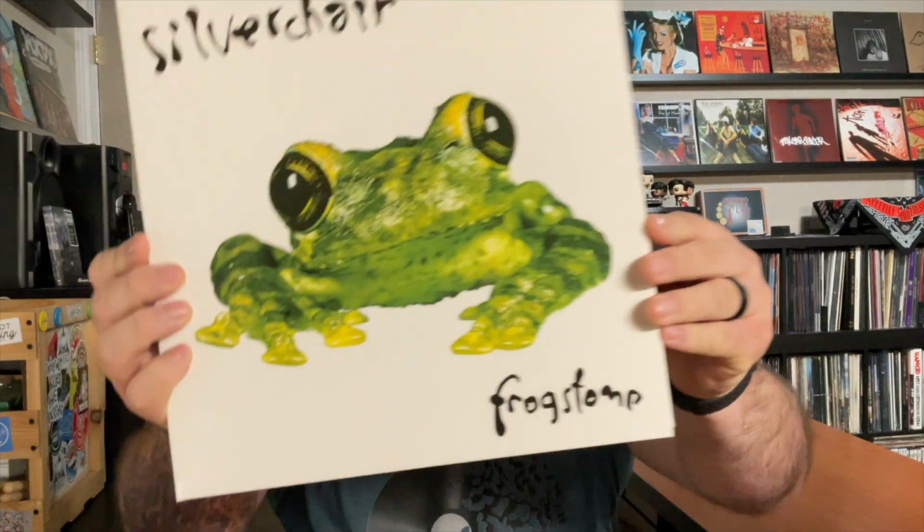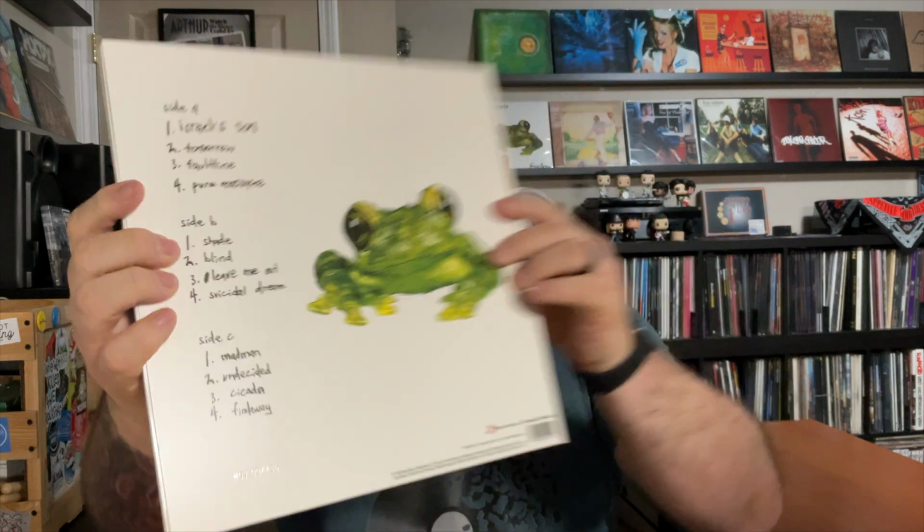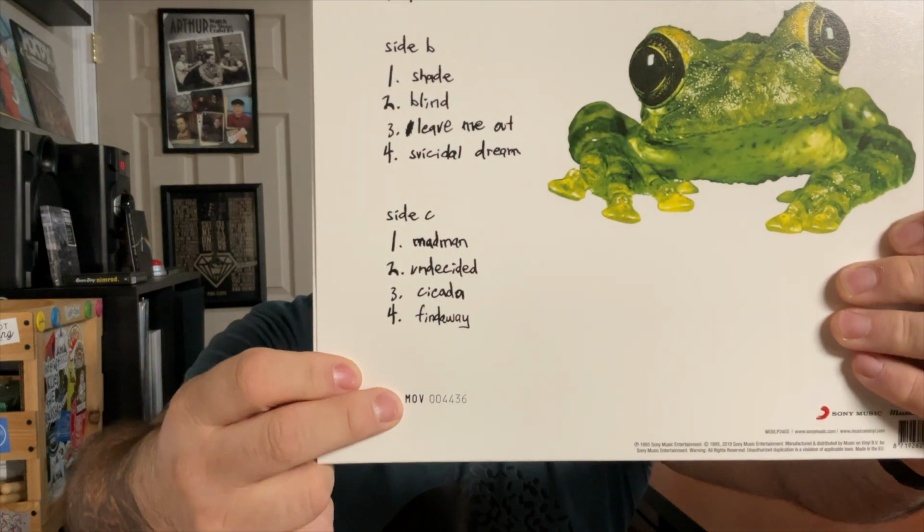This is on clear vinyl, and I think the D side, because there's only 3 sides of music, has the colored frogs on there. Music on Vinyl releases always come in a resealable sleeve here, which I'll open up so you can get a better look at the front cover. Just the standard jacket. It says Music on Vinyl on the back. And then this is number 4,436, if my camera wants to focus in on it.